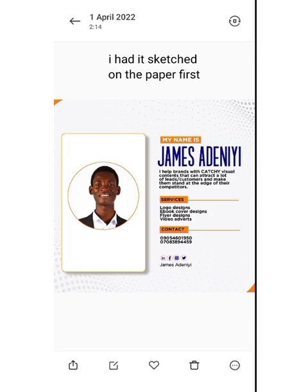I was able to know the colors I want to use and everything. So I just come to Pixel Lab and get it done. And in no time, I finished it.